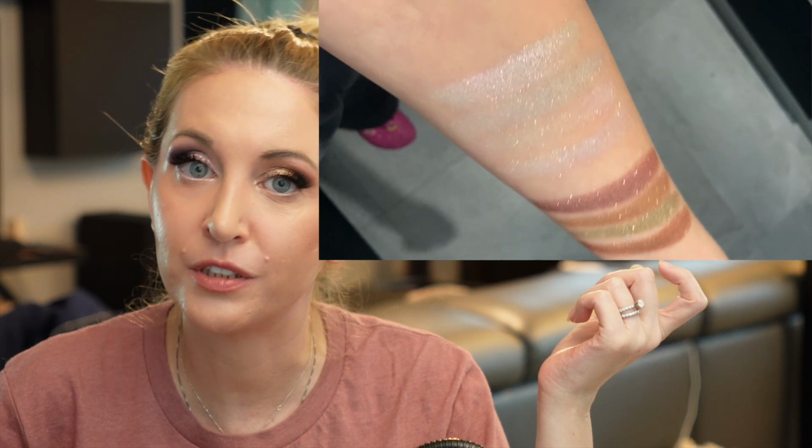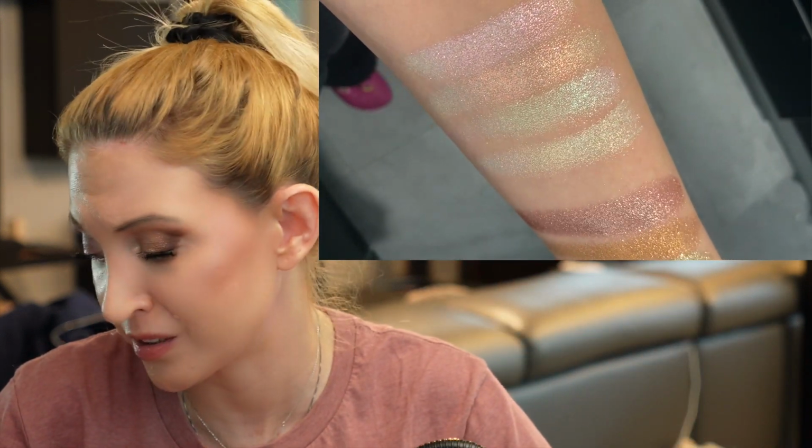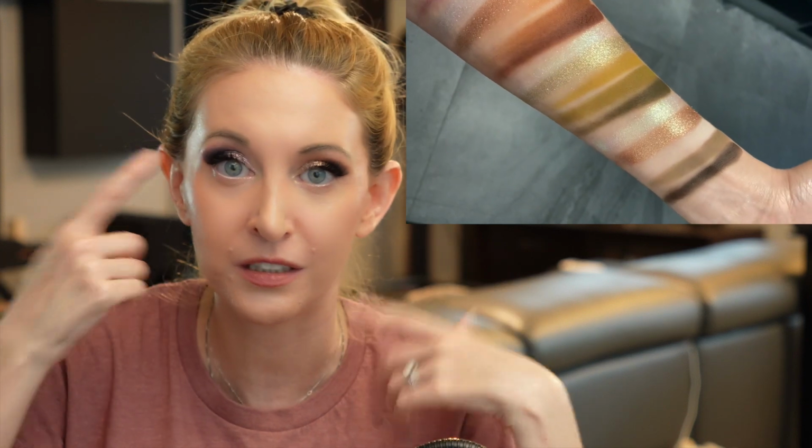But all of the shimmers here are absolutely beautiful, and the iridescent topper shades are gorgeous as well. I'm just really happy overall. I know with most palettes, I don't like to ever put out even a first impression after a single use. But with this one, I felt relatively safe. Unfortunately, my eyes are not created equal, so this one is a lot more hooded, so the eye looks never look as nice on this eye as they do on this one.